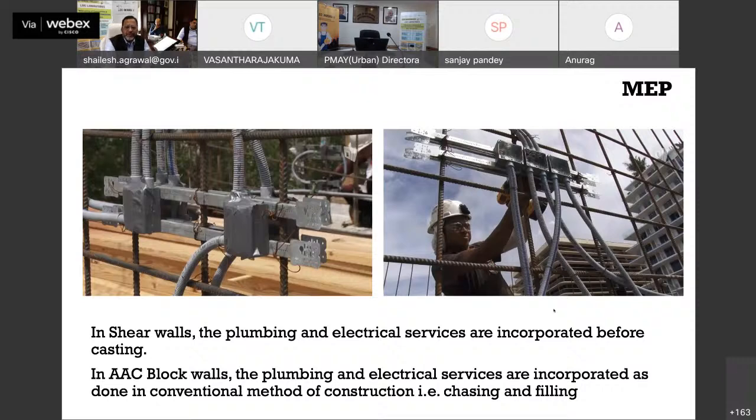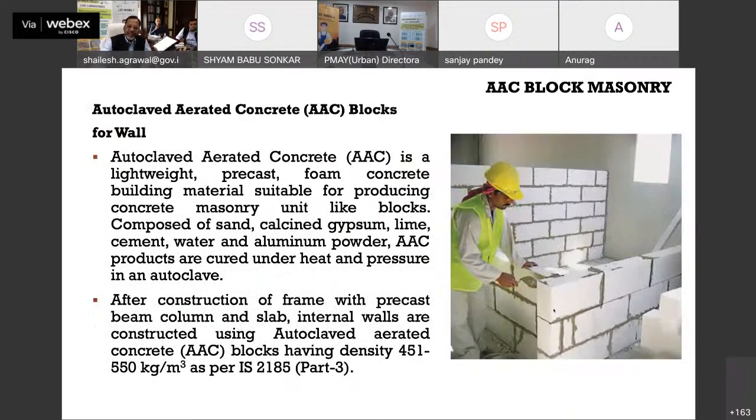And another question comes about services. Please take it from me that once you are putting the reinforcement, and before putting the tunnel form, you have to put these services beforehand. If you are casting a slab, you have to put those fan boxes, electrical cables, and all those things together, plumbing and electrical services, and then you have to do the casting. As regards AAC blocks, here you can do conventional services.